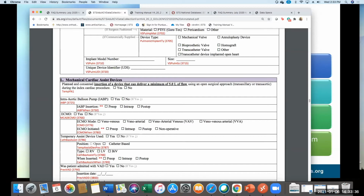Is temp YN1 being used for anything else? Yes, it is being used for the insertion of a device that cannot deliver a minimum of 5.0 liters of flow for the mechanical assist devices.